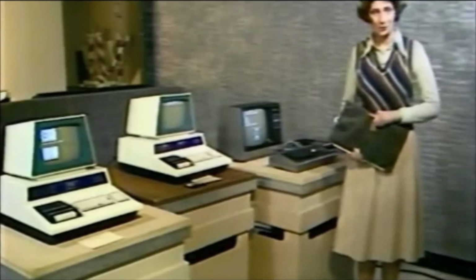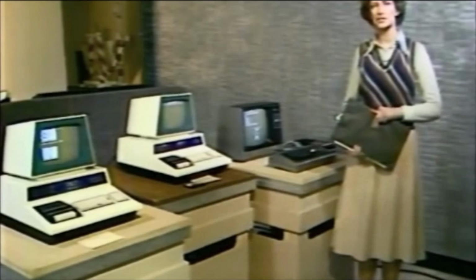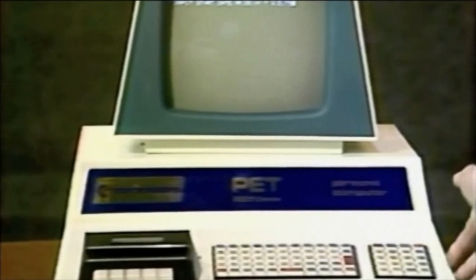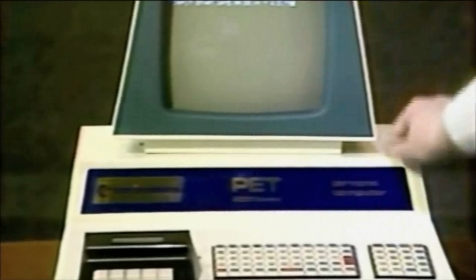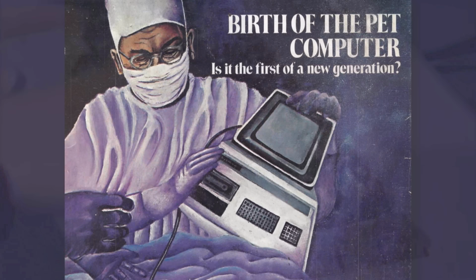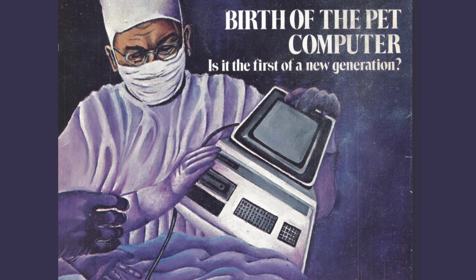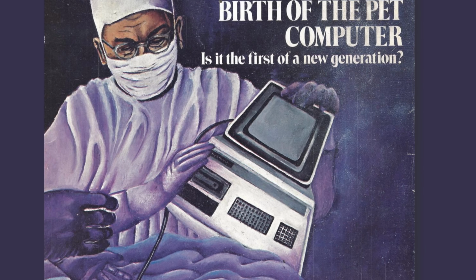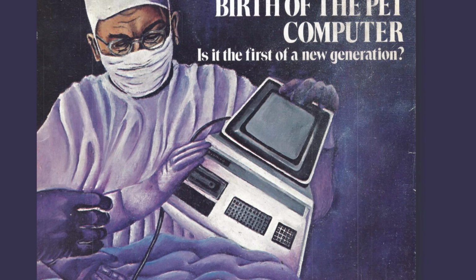The PET was one of 3 personal computers that appeared in 1977. For Commodore, it was something that had to succeed as their existing business was dying. The gamble paid off in spectacular fashion, and they went on to dominate the 1980s with some excellent computers. That foundation was built with the PET, their first fully integrated home computer, and a machine that went on to have a much longer life than you might realise.